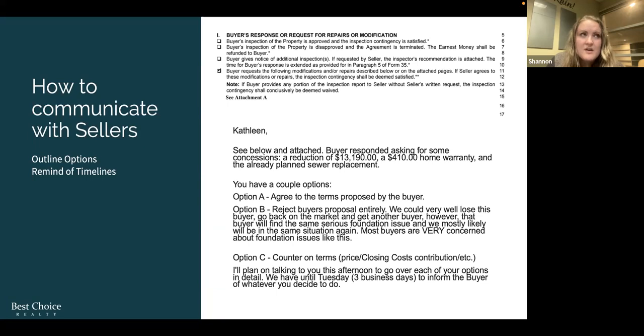I think right now, in the way that the market is, they're doing inspections. They're all doing inspections. So if one person finds a roof issue that needs to be replaced within the next year, another buyer is going to find the same thing. Don't kid yourself, I think, in situations like that.